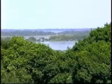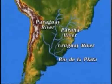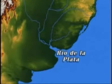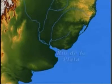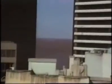Toward the south, waters of the Paraguay, Paraná, and Uruguay rivers flow into the Rio de la Plata. The Rio de la Plata is a funnel-shaped estuary, formed where the mouths of the rivers were drowned long ago by Atlantic Ocean waters. The great city of Buenos Aires, Argentina, is located on its southern shore.